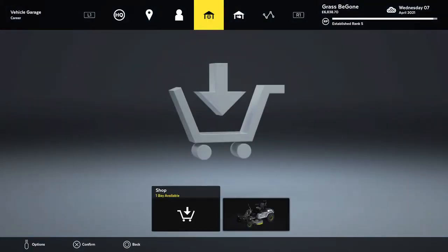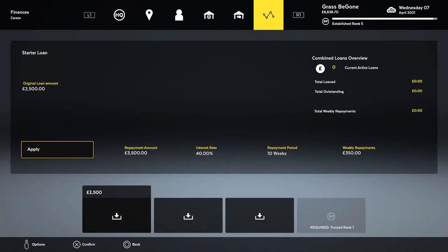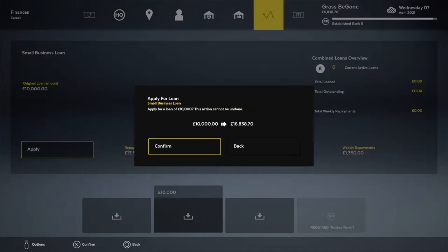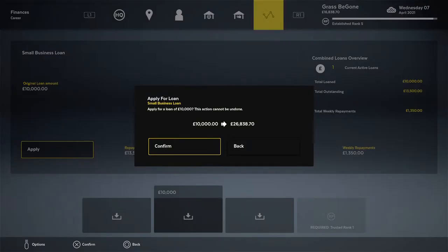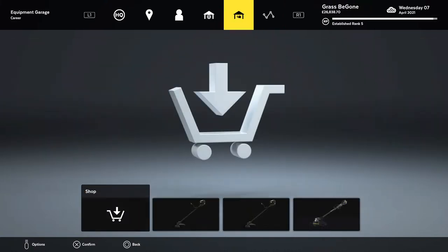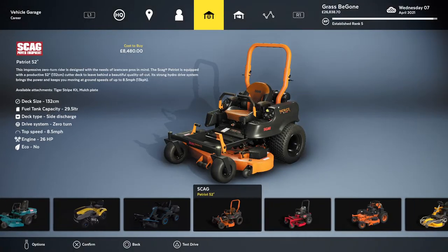Let's go. We're gonna go take a loan, everybody. A small loan. We're gonna apply for a loan. There's a 2,500, a 10,000. The payments are 1,350. I'm gonna go for it. So I want this one. Oh shit, did I just apply for two loans? I didn't really want to do that, that's probably not a good idea.